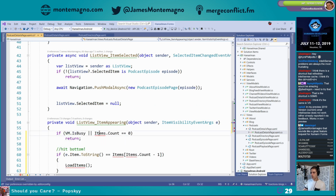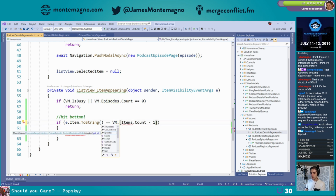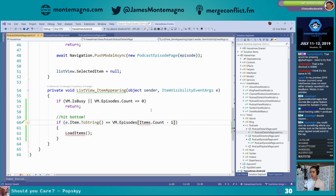or dot episodes equals 0, else items dot double tap. Oh yeah, the double tap. You should be able to do that. I wouldn't see why not. Yeah. Episodes dot vm.episodes.count minus 1.